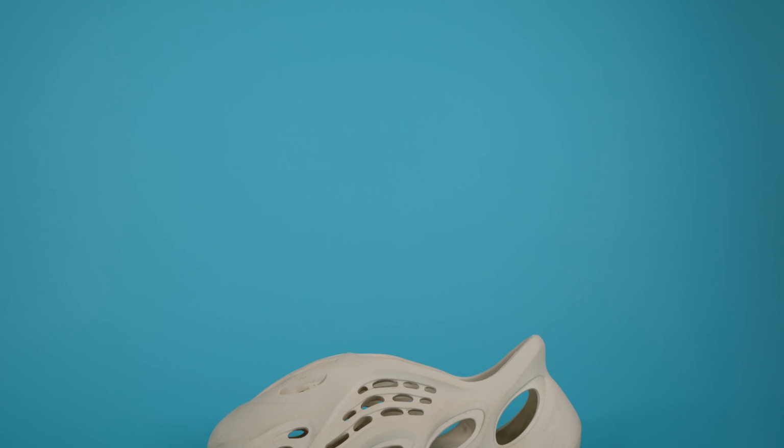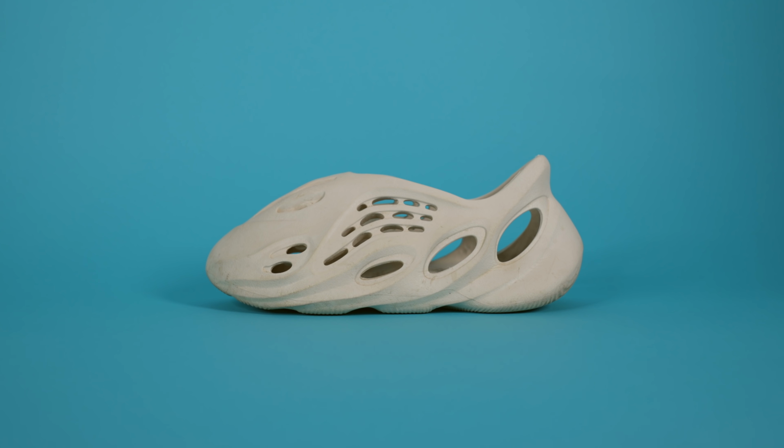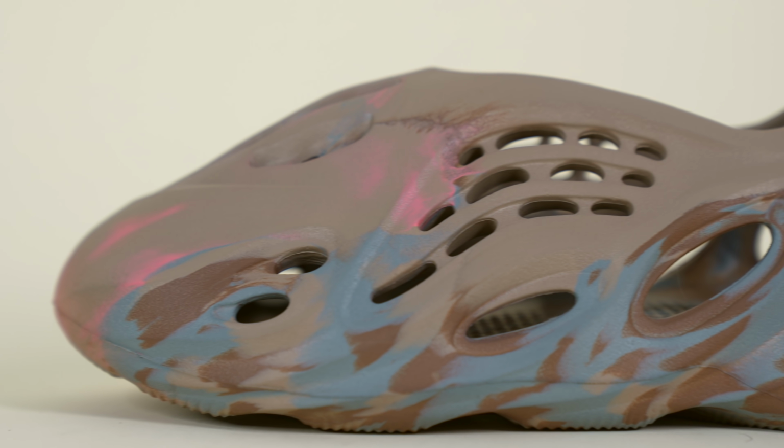So I'm a huge fan of the Adidas YEEZY Foam Runner. In fact, I think this might be one of my favorite Yeezy shoes to ever release. There are a lot of reasons why I love the YEEZY Foam Runner. First off, this shoe looks insane. There's nothing else on the market that looks quite like this shoe.